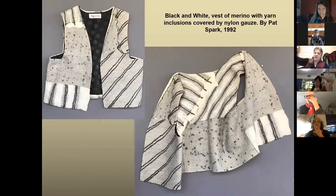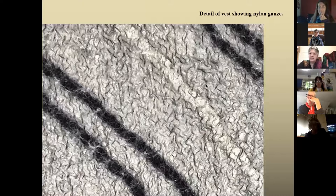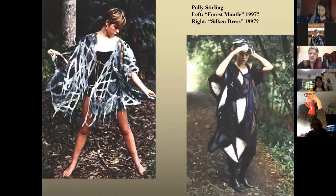Next, there's a detail. That's a detail of the vest that shows the gauze. Next, the gauze made a really interesting structure. These are some of Polly's garments from the late 1990s.